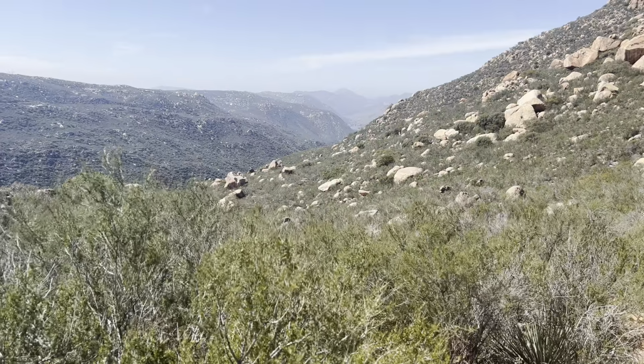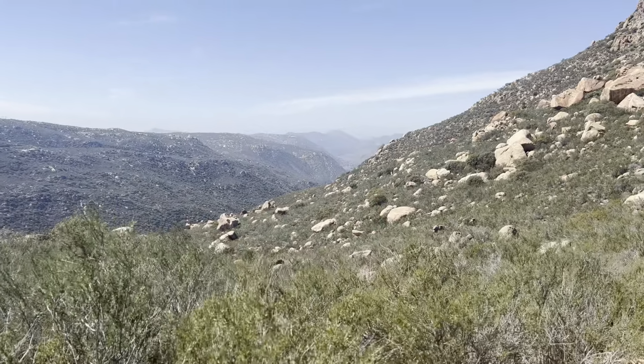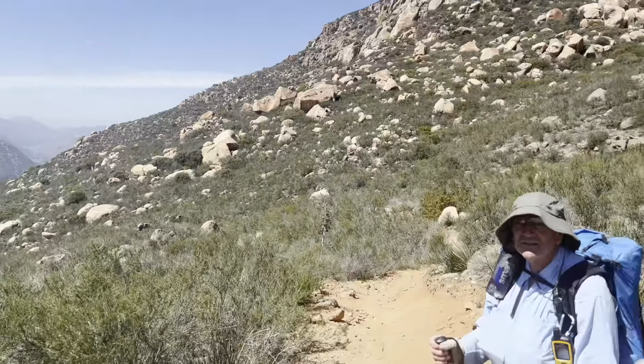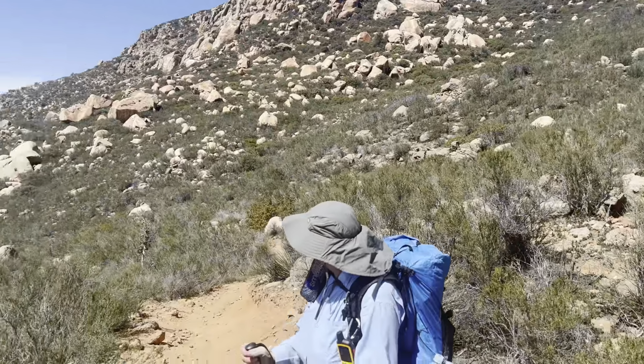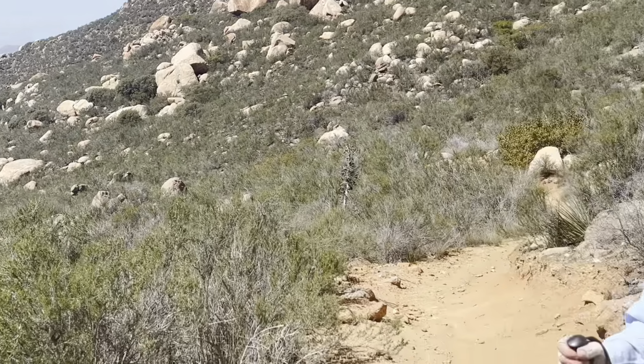All right, I've been taking it really slow. Mark and I are stopping every chance we get, 100 yards, 200 yards, taking a break, sipping some water. And I sat on this rock here, and look what I found. Down there in the distance, if you look carefully between the mountains, is Lake Morena. And we came from over there, so I guess we're taking the long way around these mountains and then on back down again. I think we've got about 3 miles or so to go, 3.5, what do you think?